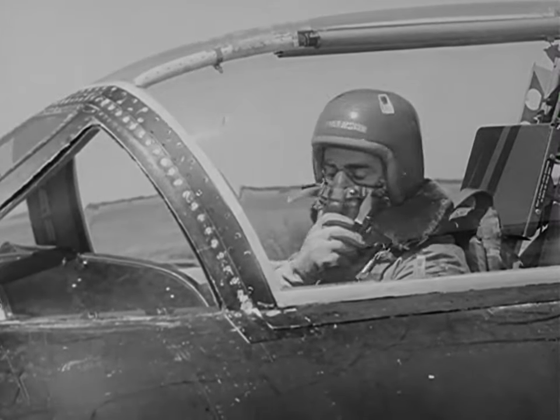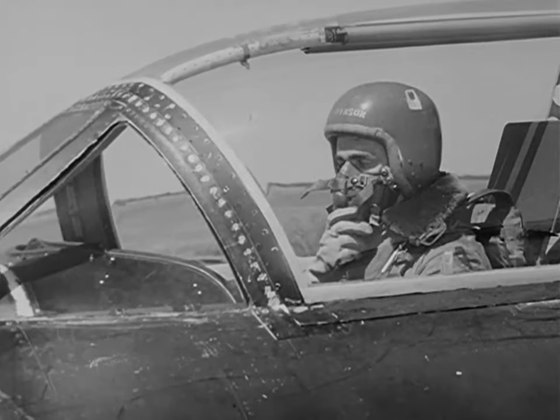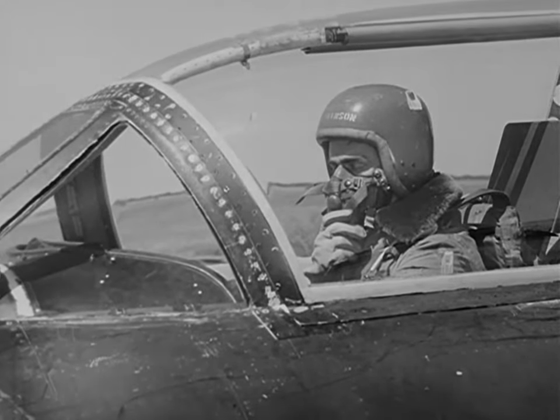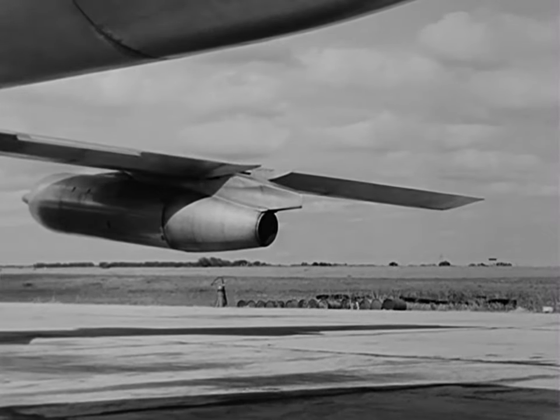Let's have an interphone check. Co-pilot ready. Navigator all set. Ground crew ready. Ready to check surface control. Boost off. Right aileron up.